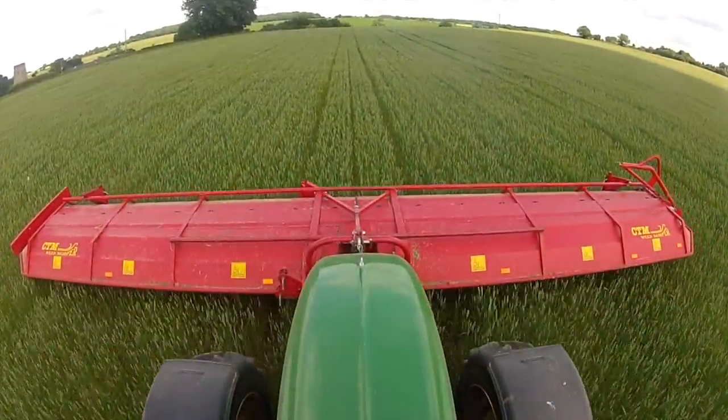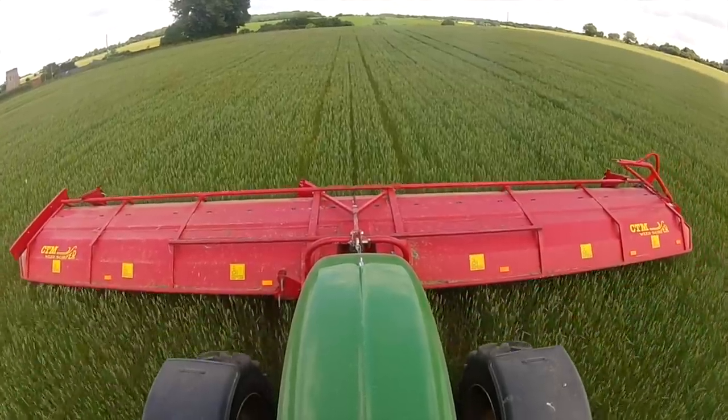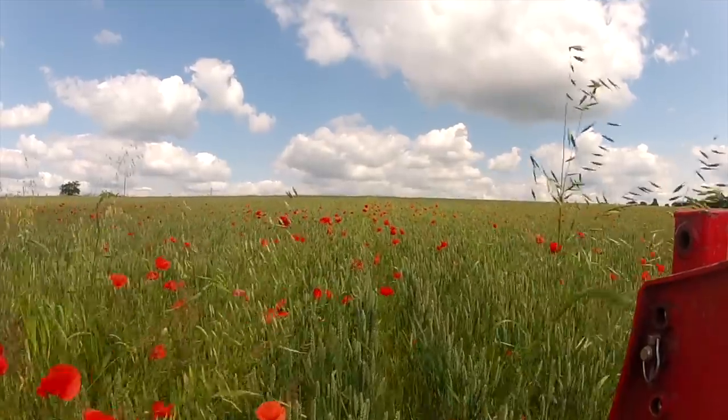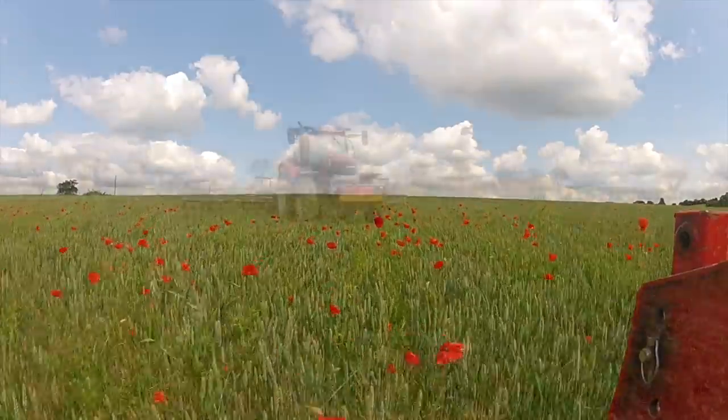The next mechanical weeder is our CTM weed surfer. These are particularly good for cutting weeds that stand proud from the crop. Underneath the hood of the weed surfer, there's a series of rotating blades which cut the weeds off over the top of the crop. In my experience, it's particularly good for cutting things like wild oats and charlock.